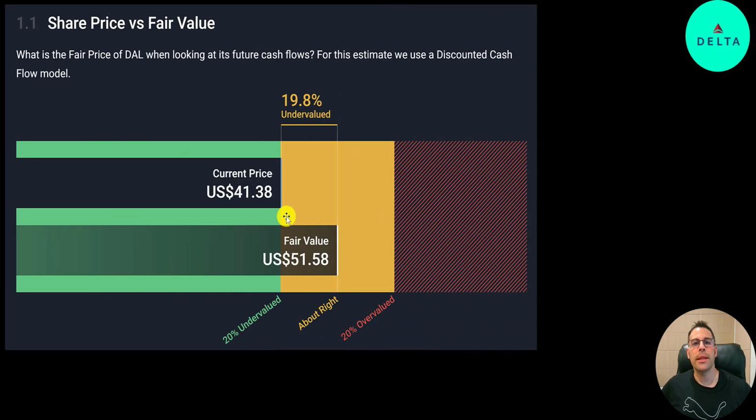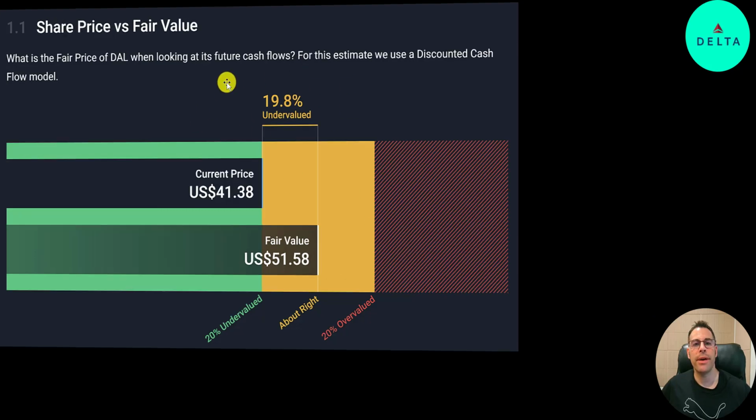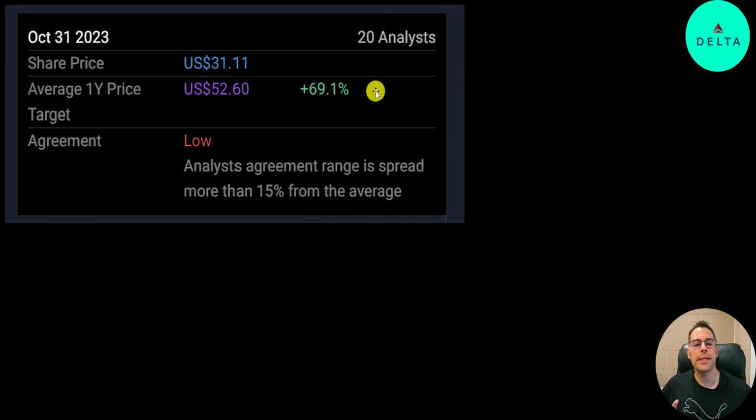Simply Wall Street is a little higher than me. They're at 52. They say the stock is 20% undervalued. 20 analysts price this stock, and they're real high at 53. So analysts are real bullish on this one.